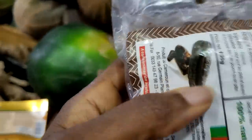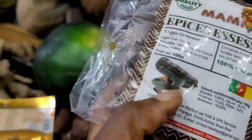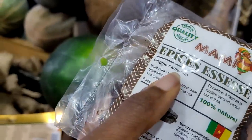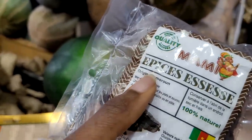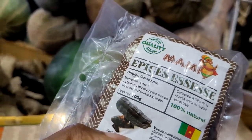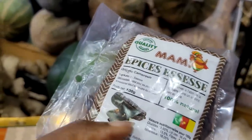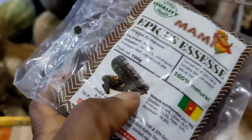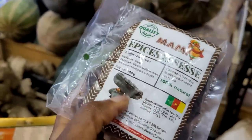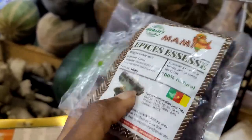go to an African shop and that's what you see it labeled as. Look at this, it's Aden pod. We call it Epicus SSA. It's Aden. From the drawing, that thing that you used to cook, use it to cook a lot of Efik Ibibio soups.